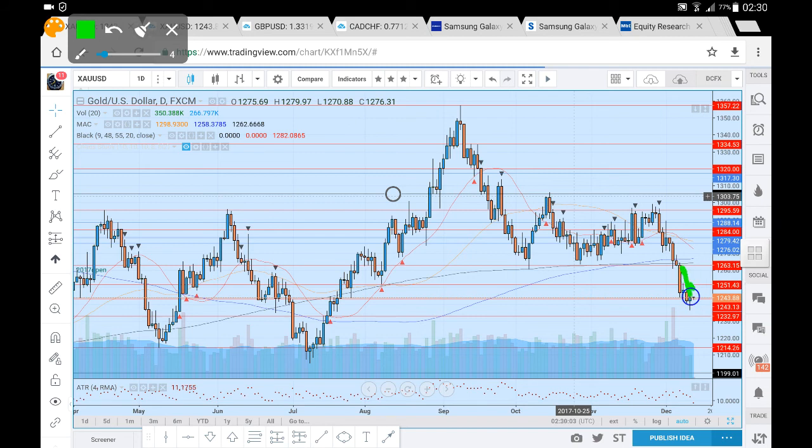If the market has already priced in whatever the fundamental catalyst outlook is, we could potentially see some profit taking, and we might see a counter trend move, counter to what everybody expects. But overall, I think everybody's expecting an interest rate hike, so we may see further sell-off in the XAU against the USD.